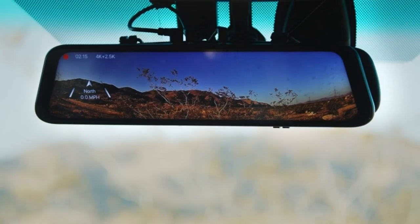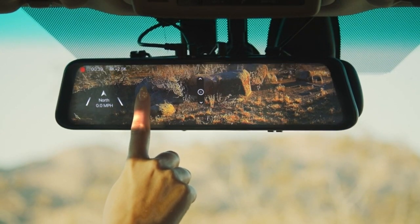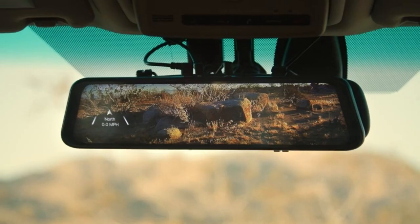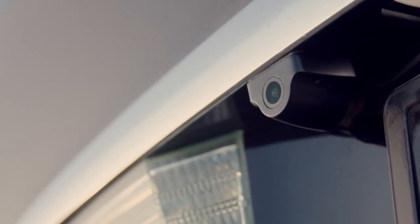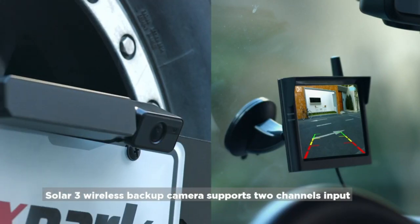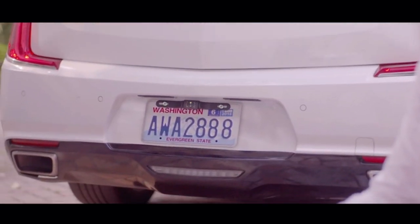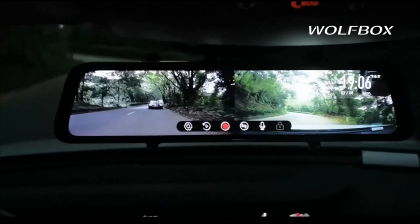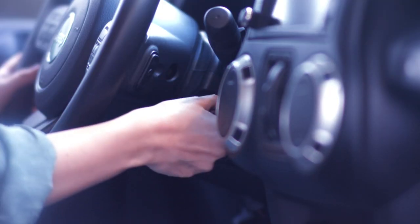Investing in a backup camera for your car is a wise decision that significantly enhances safety and convenience. These cameras provide an extra set of eyes, reducing the risks associated with blind spots and potential obstacles when reversing. The clear, real-time view displayed on the dashboard or rearview mirror allows drivers to navigate tight parking spaces, avoid pedestrians or obstacles, and make more informed decisions, especially in situations where visibility is limited.